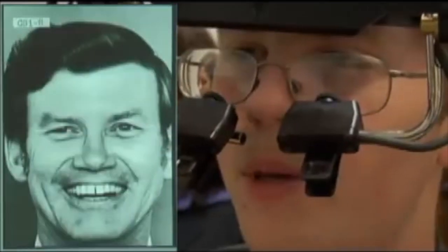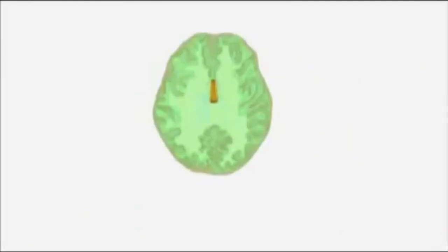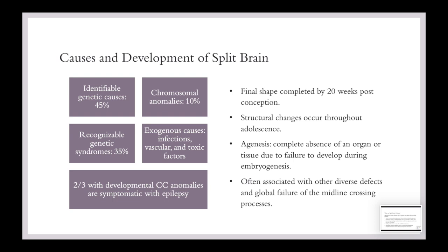Because the hemispheres aren't sharing information properly, patients can't compare stimuli across visual fields, which makes recognizing emotions or understanding social scenarios more challenging. Split brain can result from several causes in addition to surgical interventions. Conditions like agenesis of corpus callosum can develop due to genetic factors, chromosomal anomalies, or environmental factors such as infections or toxic exposure during pregnancy. In fact, about 45% of split brain causes are linked to identifiable genetic causes.